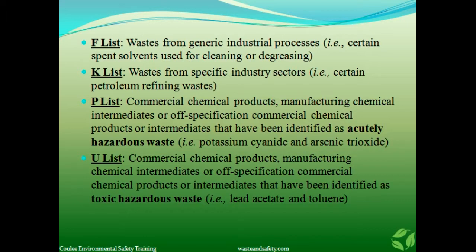Now, U-listed wastes are similar. They are also commercial chemical products, manufacturing chemical intermediates, or off-specification commercial chemical products or intermediates that have been identified as being toxic hazardous waste. So some examples would be lead acetate or toluene.